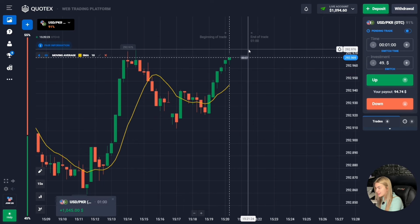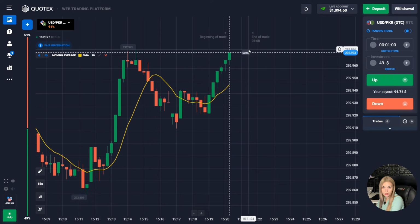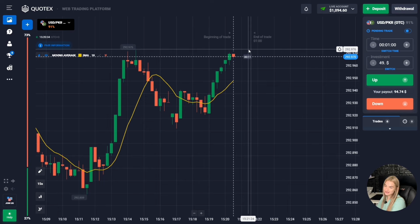Well, that's great, guys. As you can see, several green candles were formed on the chart in a row, and thus we got the profit from this deal. Guys, it's amazing. Let's continue.